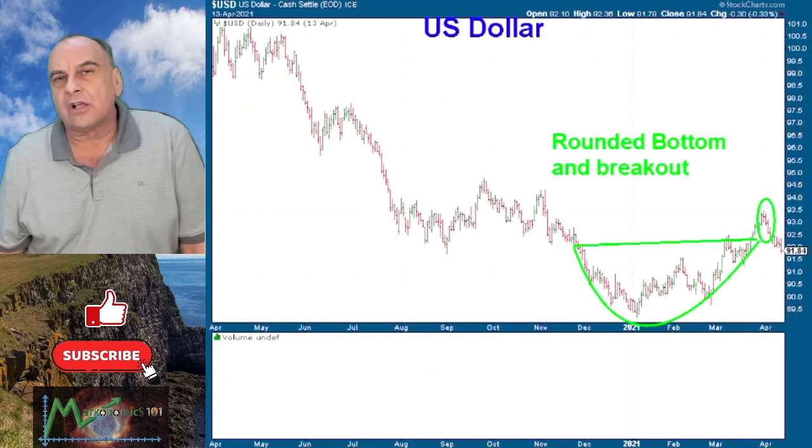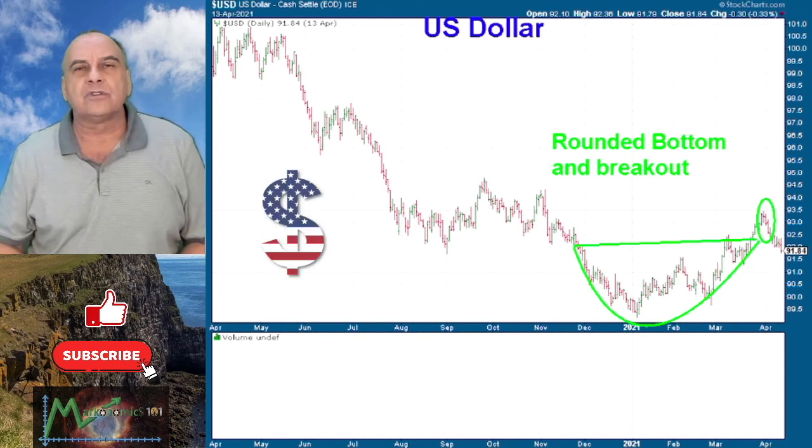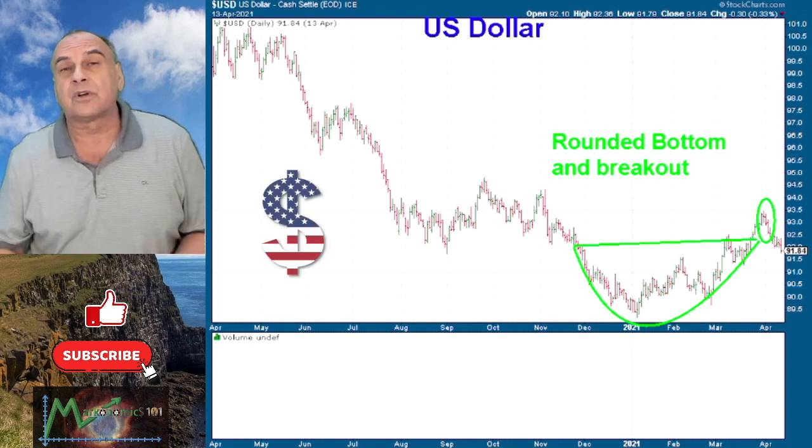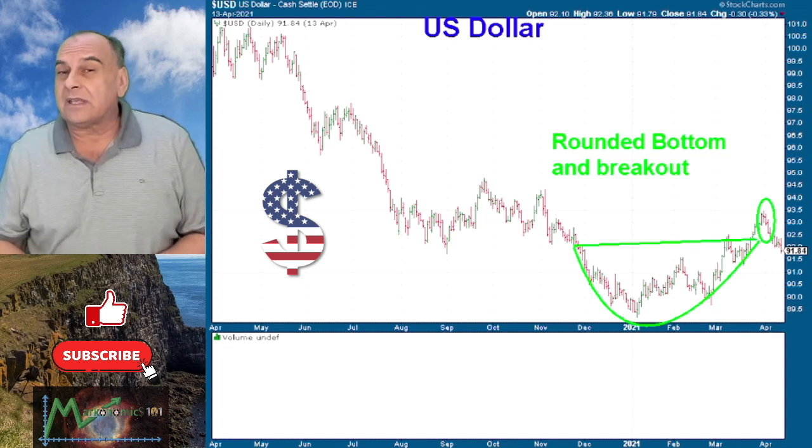US dollar, also very significant because the US dollar right now, on a counterintuitive basis, has broken out from a rounded bottom. Now it looks like it's consolidating. It may just go up.